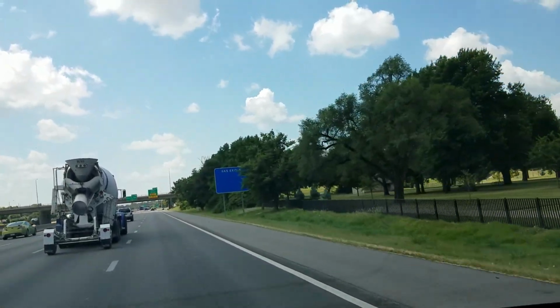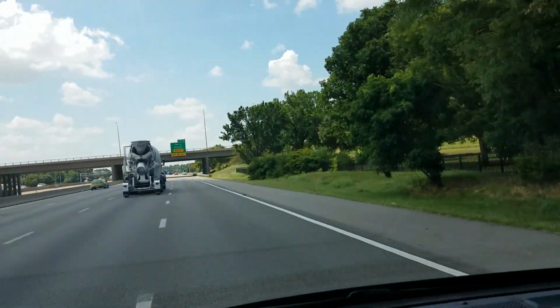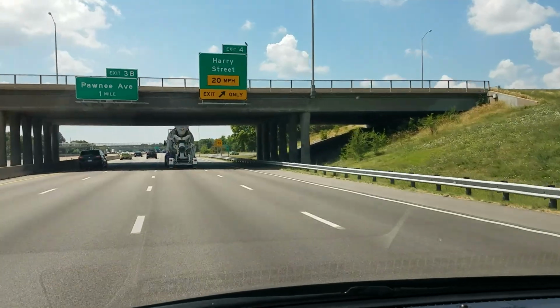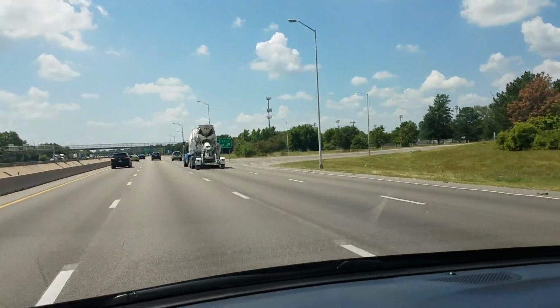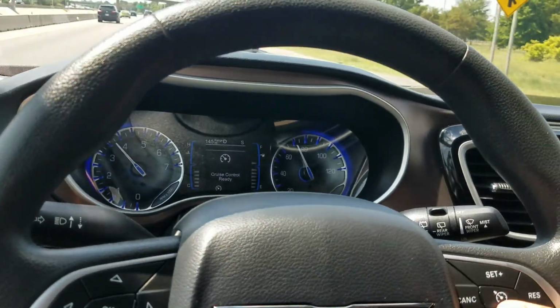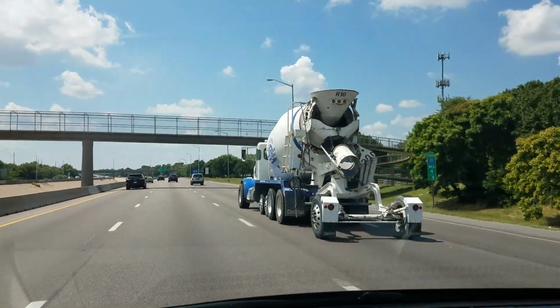So that's why I've got this video, this cement truck in front of me. I'm gonna let him get out of the way a little bit here. He might be throwing some rocks or something, and we definitely don't want that. So let me kick this up to about 70 miles an hour here. Good acceleration, got it to 70. Steering wheel is nice and straight. No unusual vibration. It tracks down the highway very nicely.